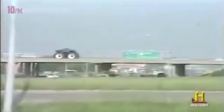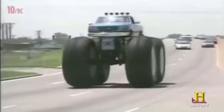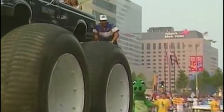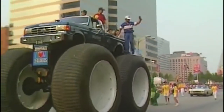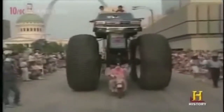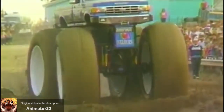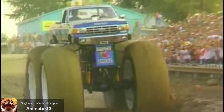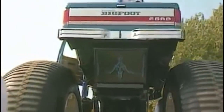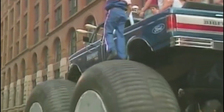And here, Bigfoot number 5, straight from the Guinness Book of World Records. Its height is 15.4 feet, the elevation of the tires is 9.8 feet, and it weighs 3,800 pounds. It was built by Bob Chandler and is one of the monster trucks with the biggest wheels in the world. Such wheels are used in all-terrain vehicles that have plowed the expanses of Alaska. Bigfoot is the record holder of the Guinness Book of World Records in 3 nominations. It is the tallest, the broadest, and the heaviest monster truck in the world.